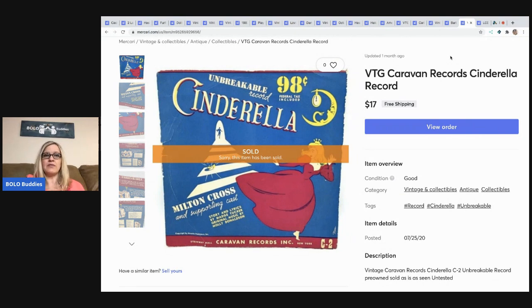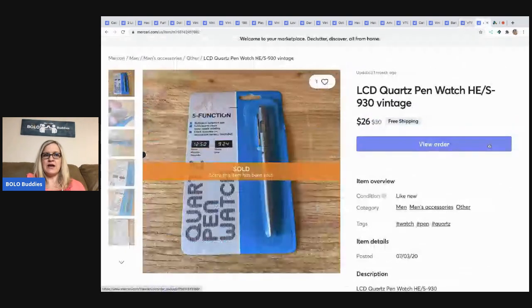So I wanted to give you an update on that. I did get my money. So that's great. I sold that for $17 free shipping. And I believe that was a garage sale find for a dollar. The next item, I'm not sure if I showed you guys this one in the last video. I had the dates marked, but I think this one sold after I did the video.